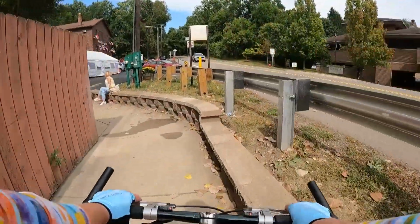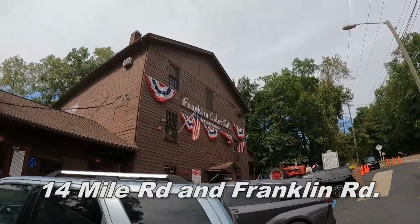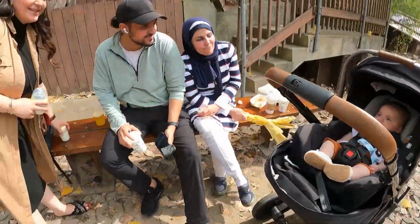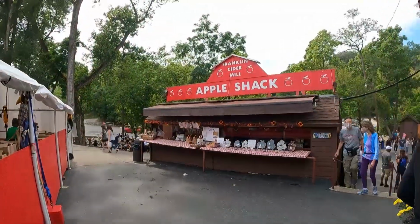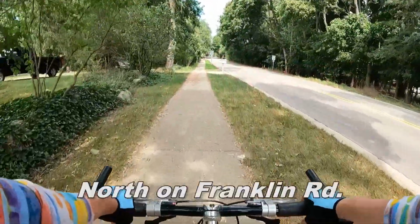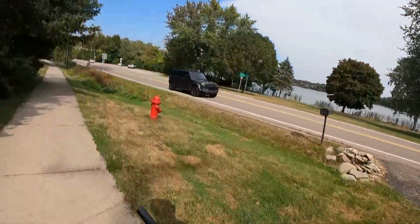We've arrived at the Franklin Cider Mill, located at the southwesternmost corner of Bloomfield Township. Open from Labor Day through the Sunday after Thanksgiving. There's nothing that says fall like cider and donuts. Heading north along Franklin Road, prepare yourself for an uphill ride. While there are safety paths for most of Telegraph, other paths throughout the township are much more scenic.